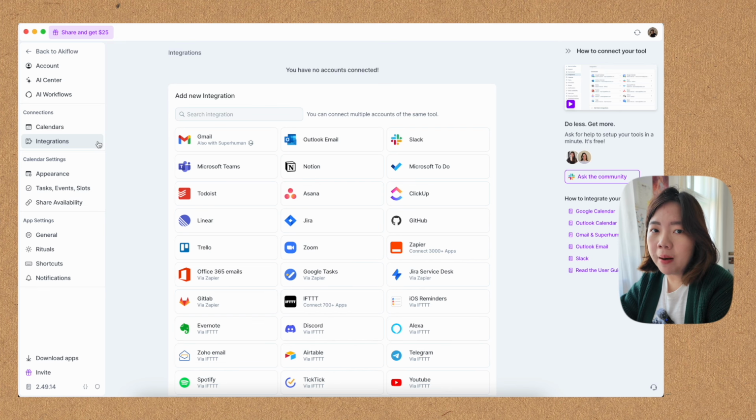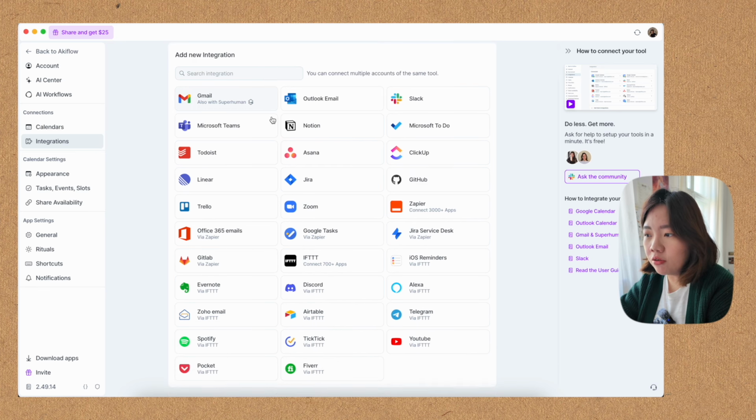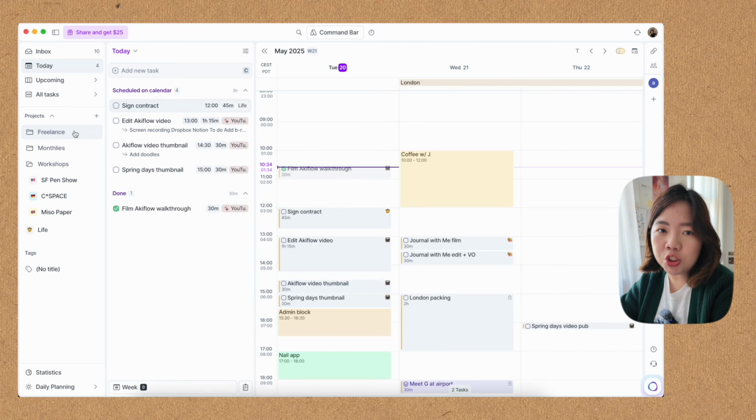Another thing I love about AkiFlow is that it can be integrated to different accounts that you have. If you're feeling lost or overwhelmed with the features, you can always book a one-on-one onboarding session with any member from the AkiFlow team, and they will get back to you and they will walk you through the process.